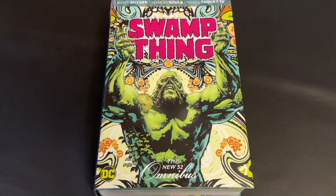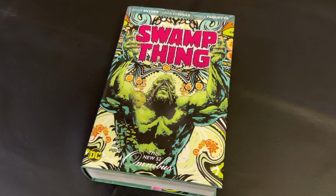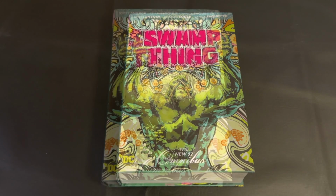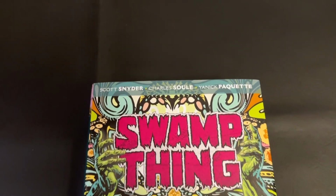Now this is an oversized hardcover edition with nice glossy print paper stock, a glued binding, and a total of 1,160 pages. Looking at the front cover for this omnibus, we have a cover taken from one of the issue covers.